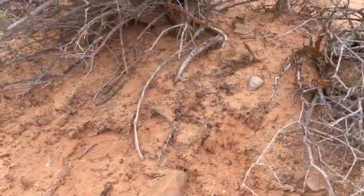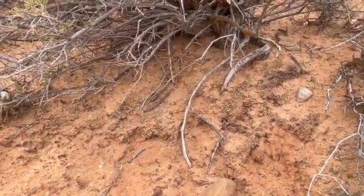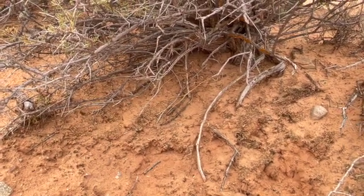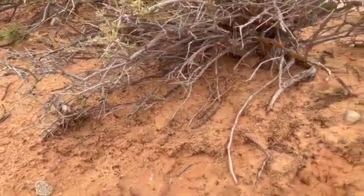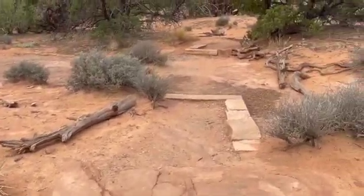See this black stuff right there? That is the crust. It's kind of like a plant that's also like dirt and sand. And so we need to make sure we don't step on it, just like other plants. So it's important when you go to parks to stick to the path.